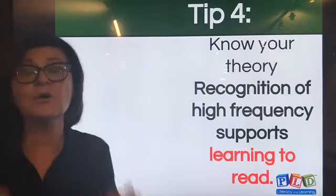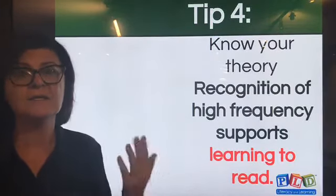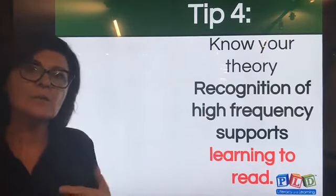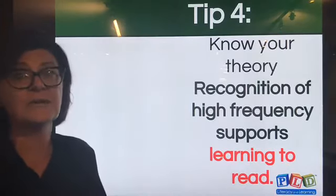Tip number 4, know your theory. What does the theory on sight words actually tell us? Sight words were set up to assist early readers and to transition children into reading.